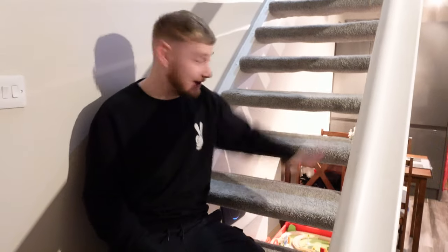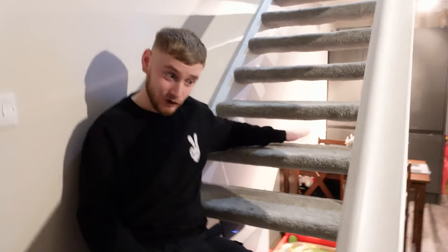Moving swiftly on, we have the beautiful stairs. Which are kind of freaky because they've got gaps in the middle. Mm-hmm. And I thought Cody was going to fall through it, but do you know what? His head's pretty big. It doesn't fit through. So we're right. So come on, let's go upstairs.